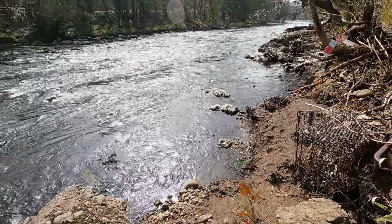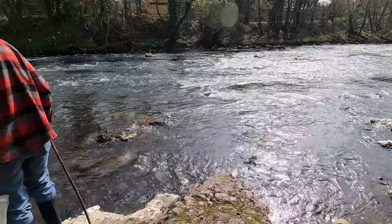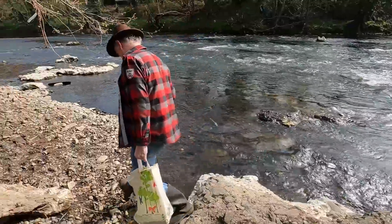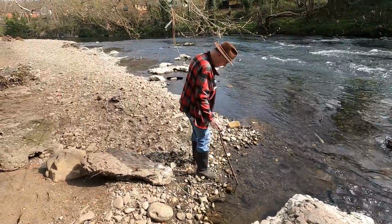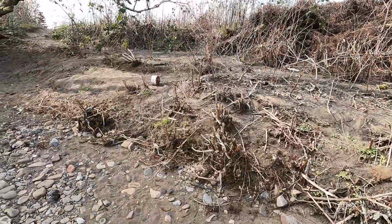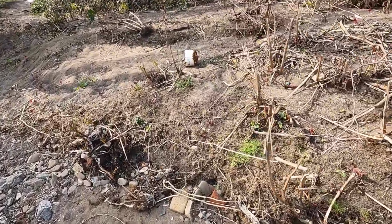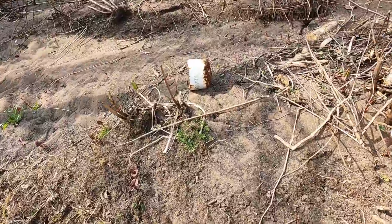But the river looks lovely. The birds are singing away. And Phil is busy looking for bricks and river glass and treasure. That looks interesting, right up on the banking. Wonder what that's doing up there and what it is.